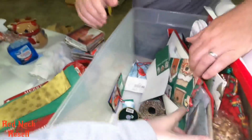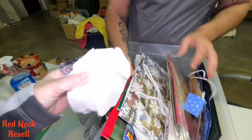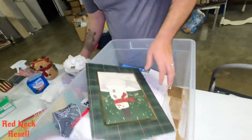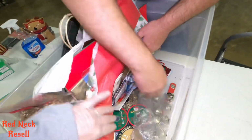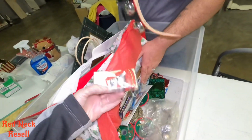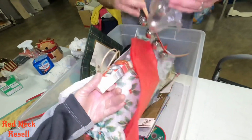What is that? Ribbons? I don't know, this is something wrapped up. Oh, more CDs. There's my jingle bells. Some kitten tissues.